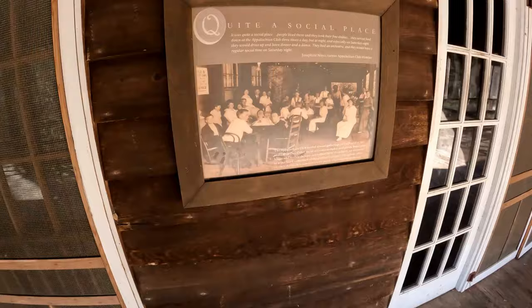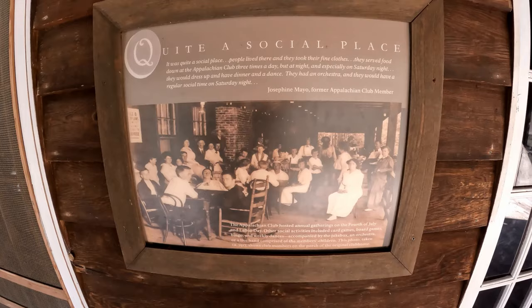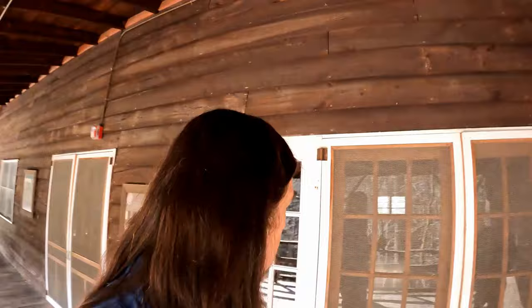Quite a social place. People took the fine clothes. They served food down at the Appalachian Club three times a day. But at night, and especially on Saturday night, they would dress up and have dinner and dance. Had an orchestra. And I don't dance. Yeah. Can we see in there? Well, it just looks like one big open room. Okay. Well, I'll be damned. Be back, y'all.